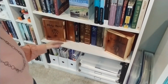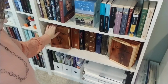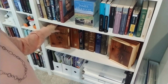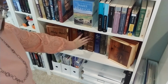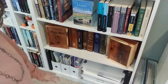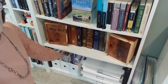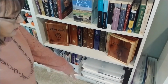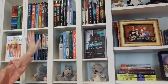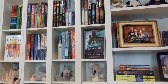The next shelf is Bibles. So these are all sentimental Bibles. They were either gifted on the passing of a loved one, were our parents' copies, or were copies we had as kids. So just, yeah. Then that very bottom shelf is the travel stuff that I never ended up moving, and scrapbook stuff and cards we want to keep. So then I have my Christian fiction, which is these middle rows.